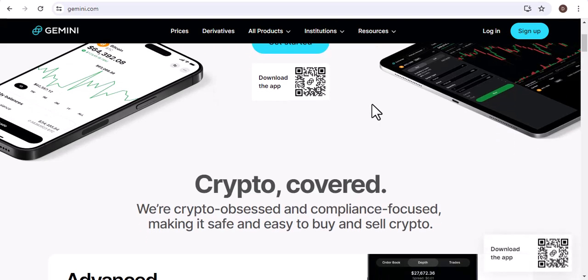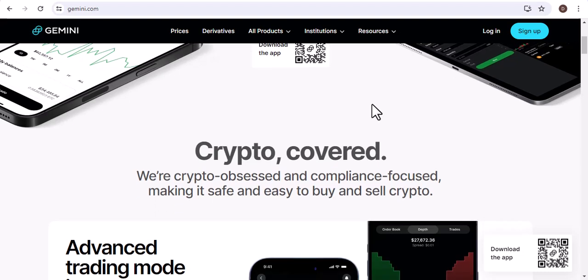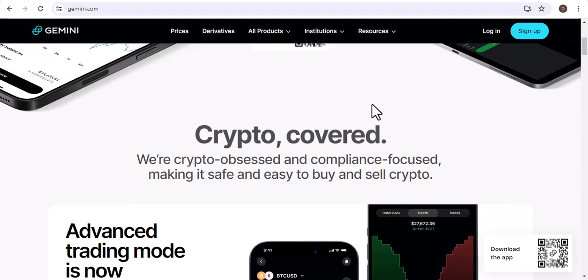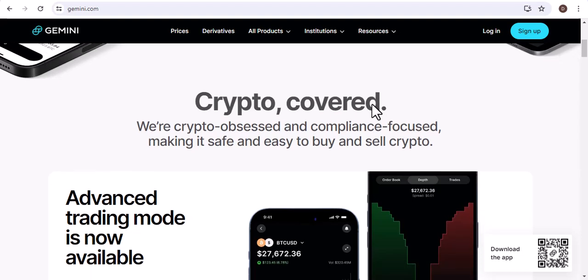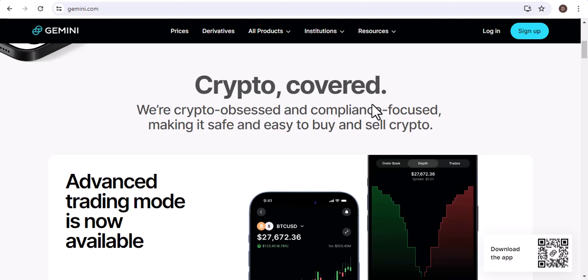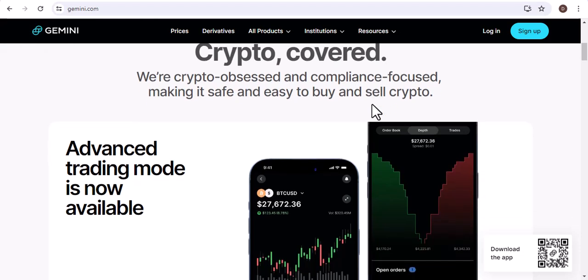Section 1. Understanding Gemini's withdrawal limits. Gemini, like most cryptocurrency exchanges, has daily withdrawal limits to ensure security and prevent fraudulent activities. These limits can vary depending on factors such as your account verification level, withdrawal method, and recent transaction history. To give you a general idea, let's break down the withdrawal limits based on different account types.